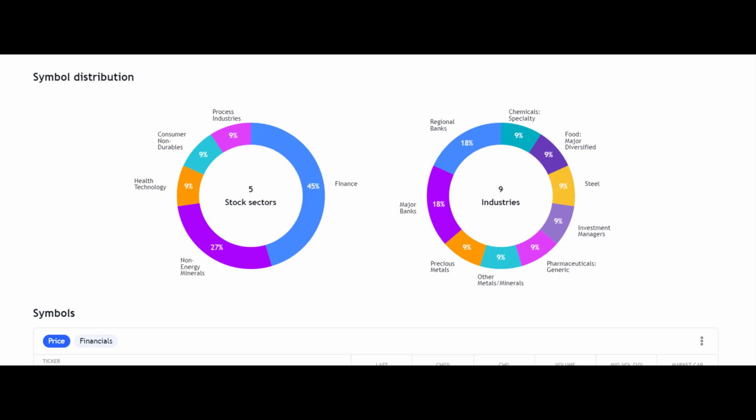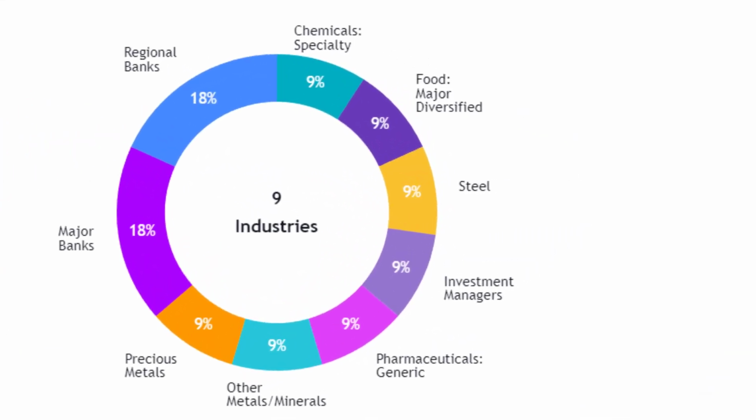But first of all, let's look at that right hand wheel there that gives us the industries that these stocks were involved with, and they are spread between regional banks, major banks, precious metals, other metals, minerals, pharmaceuticals, investment managers, steel, major diversified food and chemical speciality.